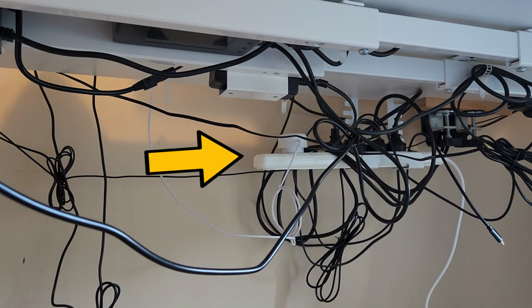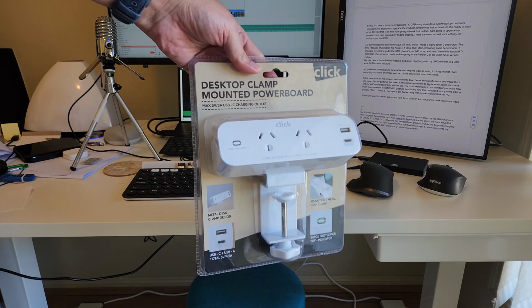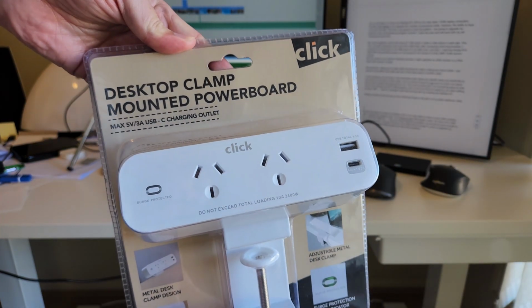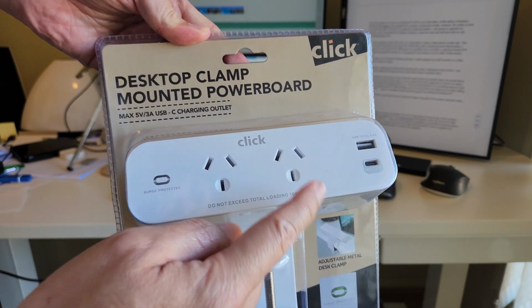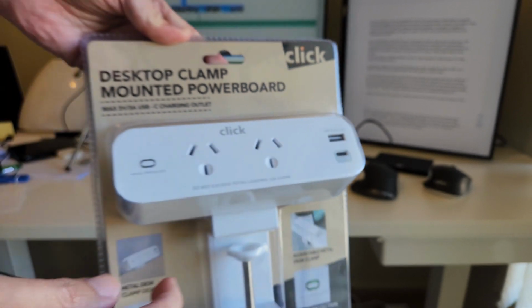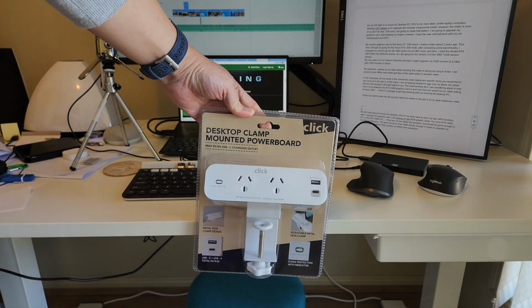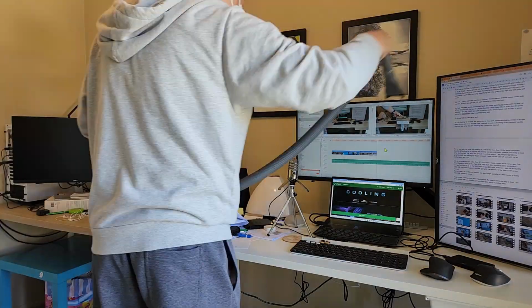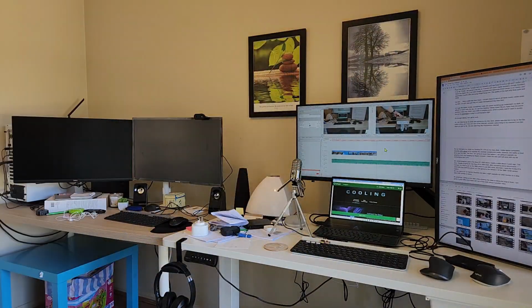And see this power socket? Sometimes I wish this power socket was not underneath my desk. It's so difficult to reach from the top. So, I got this desktop clamp power mount from Bunnings. Apart from the power sockets, it also has USB-C and USB-A charging ports, which is pretty neat if I want to quickly top up my power bank or plug in a photography light. Okay, enough of me talking, let's get to work.